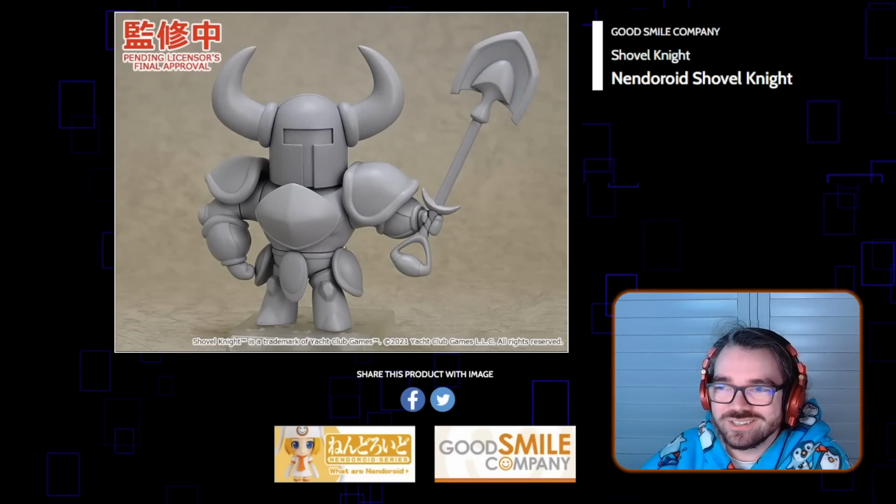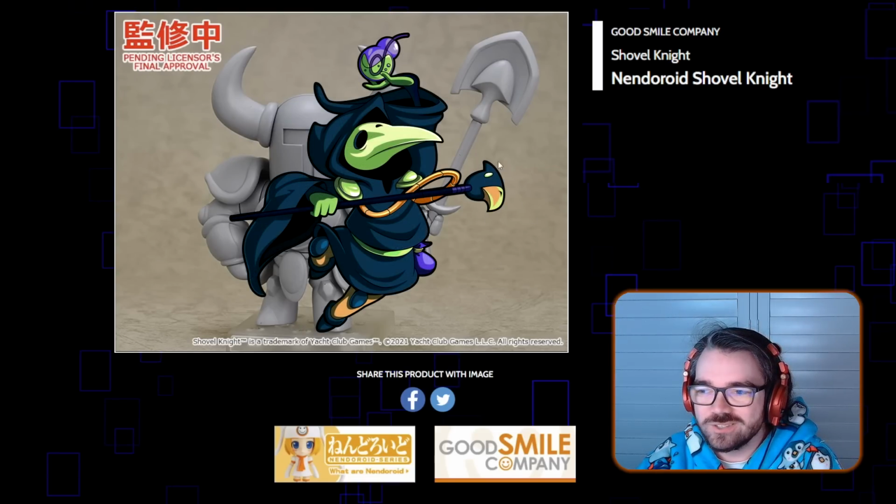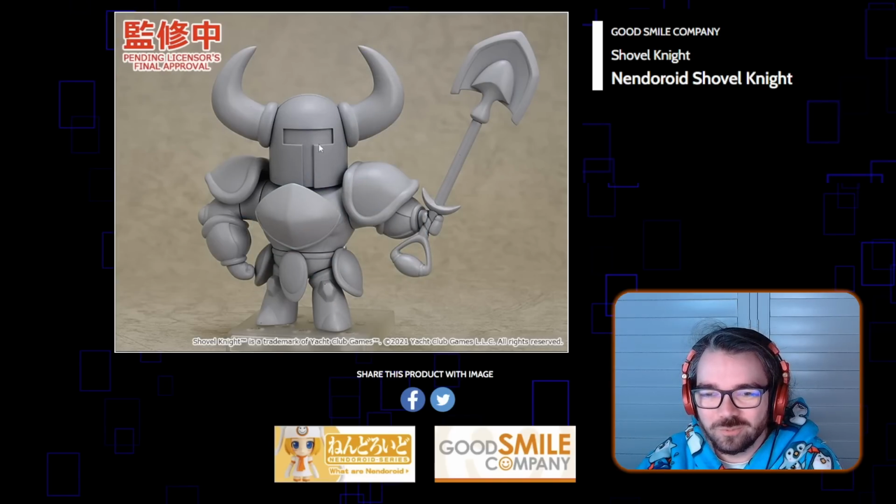I guess we're just in a string of Nendos for indie games. I've always found it weird how much love Shovel Knight has received. It's not that I don't like it, it's just that he's kind of everywhere. I'd really like to see them do Plague Knight just because I think that design's way cooler than this one.